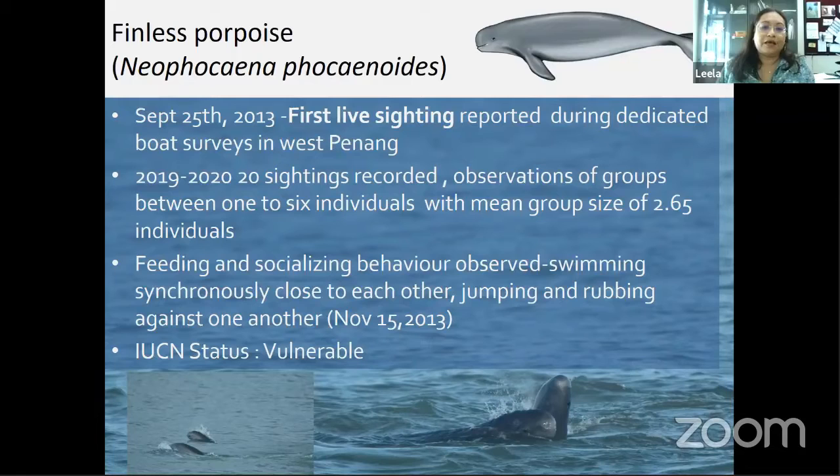We have also seen interesting behavior as well, such as feeding behavior and socializing. Socializing is when they swim very closely together and they rub and they jump on each other. And recently, last year, I saw something very amazing, but we didn't have time to take the picture. We saw a mother and calf swimming, and suddenly this calf did a back somersault and jumped over. That was very interesting because we haven't seen this kind of behavior before either, and it's not been recorded either. So the finless porpoise is a very interesting creature, although very elusive. And its status at the moment is also vulnerable. So far, all the animals that I've described are listed as threatened in the IUCN Red List.